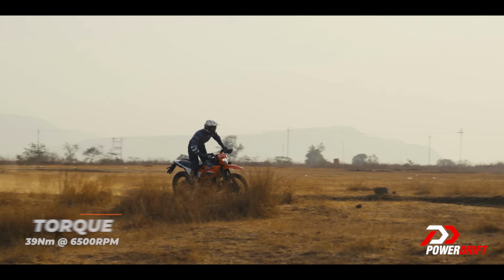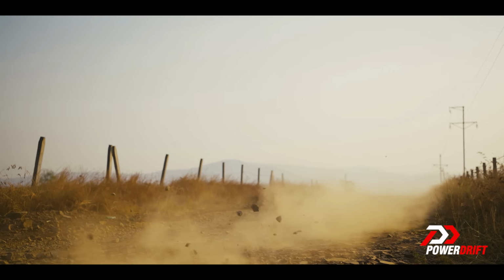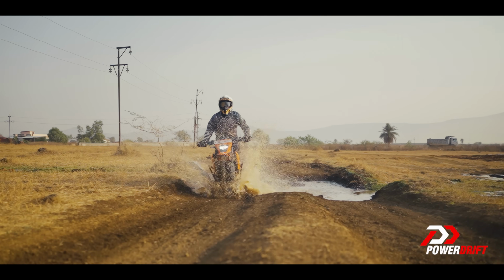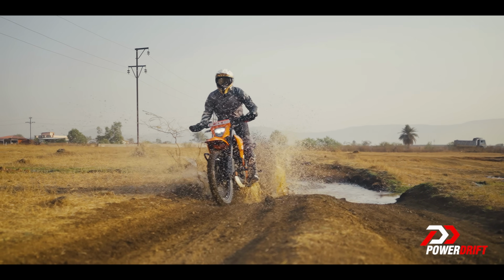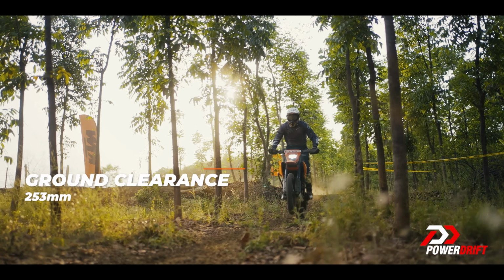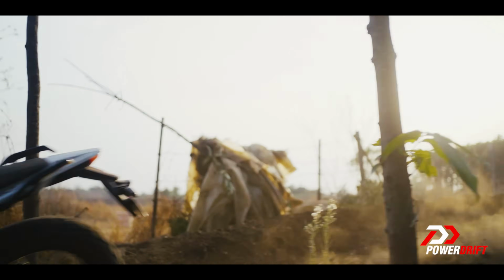The 390 Enduro R doesn't just handle trails, it turns them into a playground. Loose rocks, water crossings, climbs, it makes it all feel easy. It's not the lightest and it won't win a ground clearance contest, but with 253 mm under you and spot on weight balance, it's more than ready to take you places.